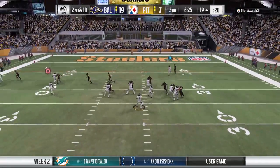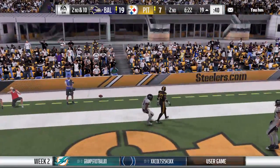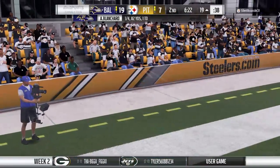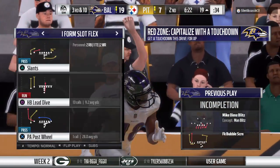Looking to throw on 2nd down. Blanchard. And that is incomplete. They're going for a receiver there who already has one touchdown in this first half. A second one not to be.